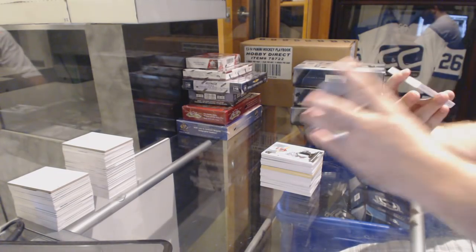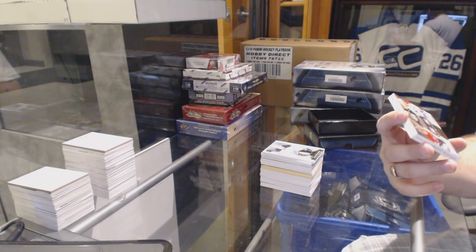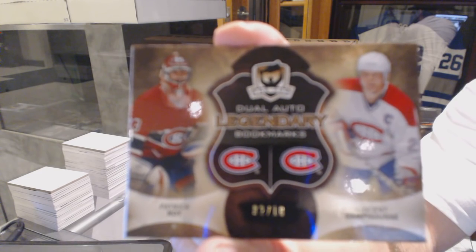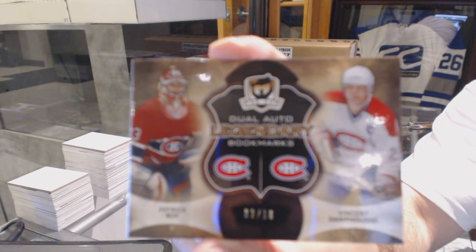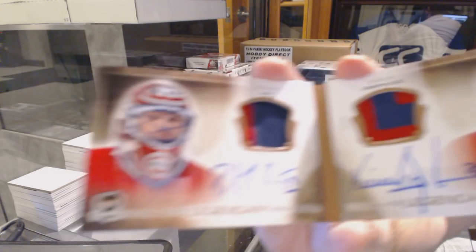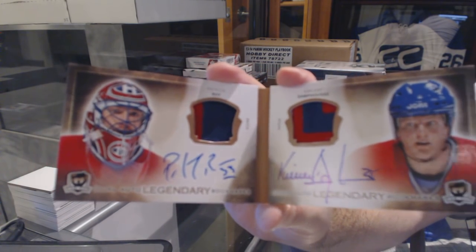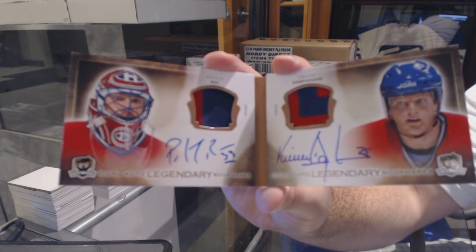We've got number 2 of 10, Dual Auto Legendary Bookmarks for the Montreal Canadiens, Patrick Waugh, Vinny Damfus. Oof, that is sexy. Sexy. Waugh, Damfus, Legendary Bookmarks Duel.